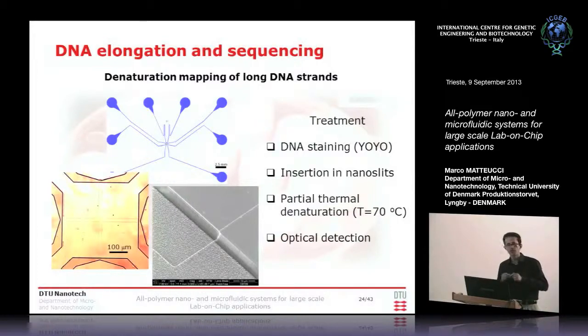This was done in nanochannels which had dimensions of about 100 nanometers deep and 400 nanometers wide. But wanting to denature and elongate longer DNA strands, we decided to use slits instead of nanochannels, because it was easier to insert long DNA strands. The difficulty was in fabrication because, as some of you may understand, bonding chips that have 100 nanometer height and 20 microns in width is not that easy, but we managed to do that.